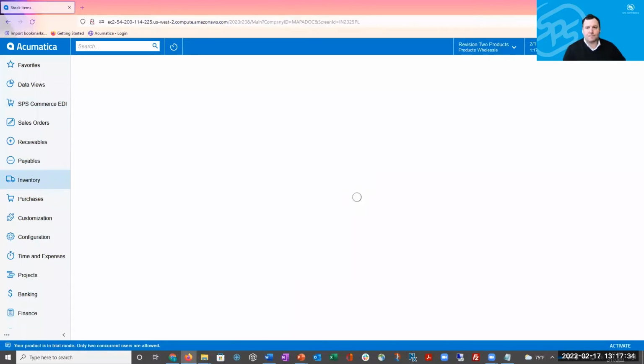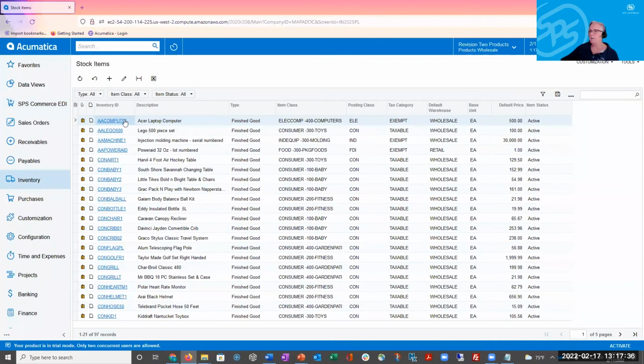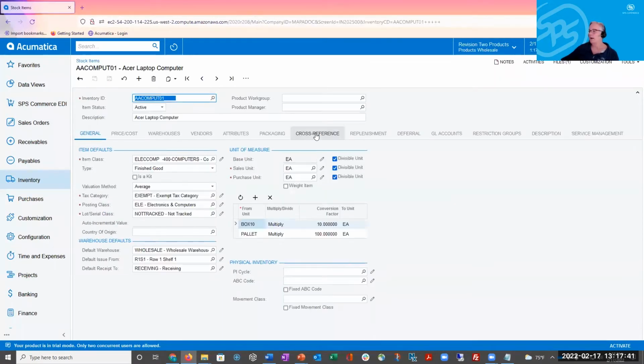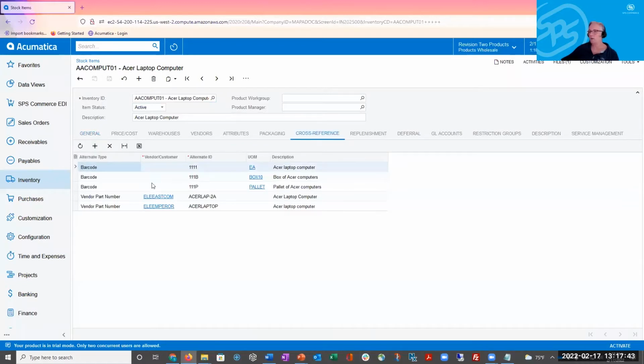Excellent, thank you. So of course, it takes a while to bring it up. But if I go in and look at this item here, Acumatica has its own cross-reference functionality, so it'll bring it over.